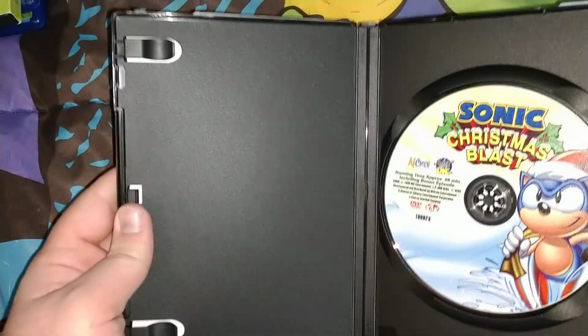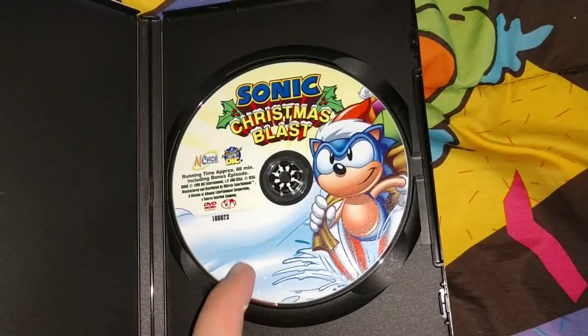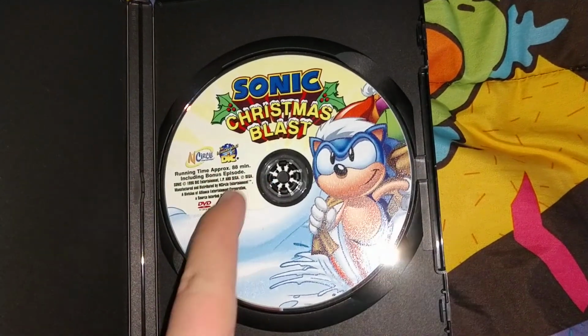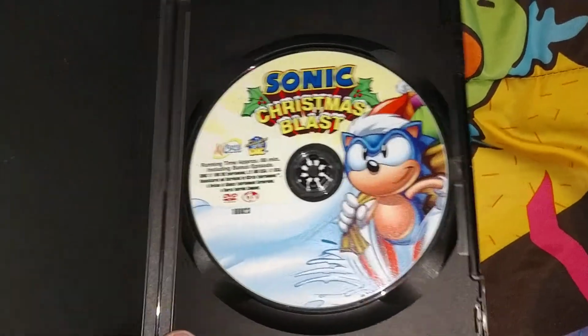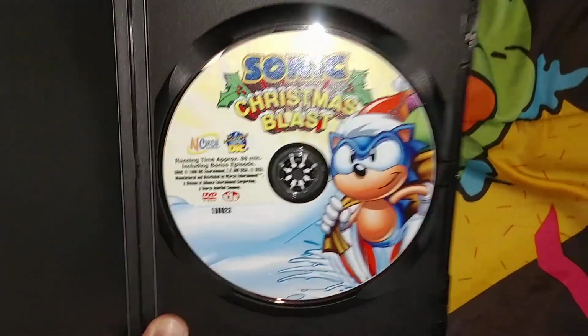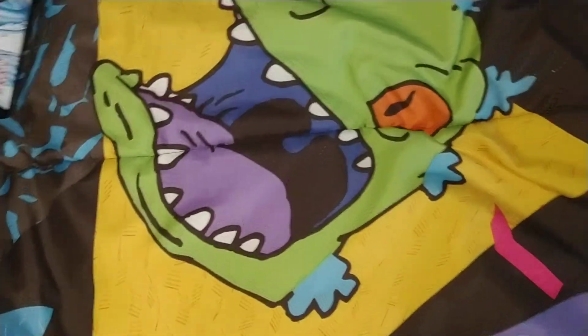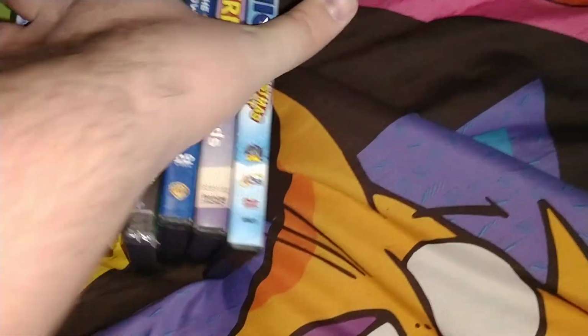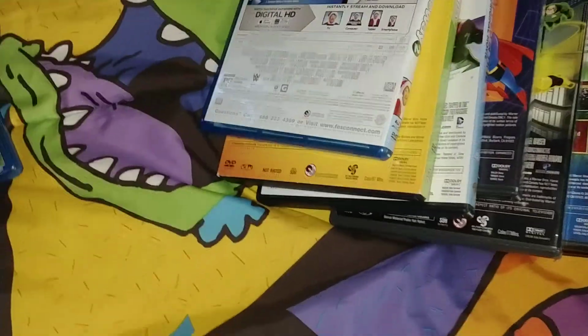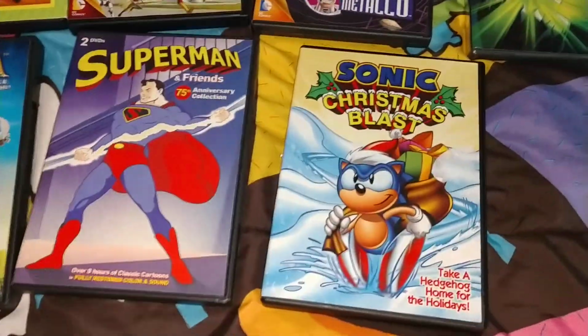Here's the inside. Very thin type of case. Very nice disc design on it. It says Sonic's Christmas Blast. The 2 companies, like I said earlier. 88 minutes. It says 1996 on it. DVD Region 1. Here's a better look at them now.